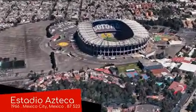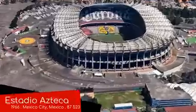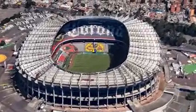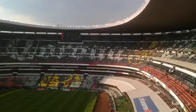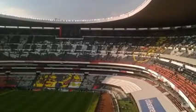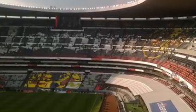Estadio Azteca. Despite not being state of the art, with a bare concrete exterior straight out of the 60s, this stadium was basically an automatic choice as a host this year. For one, it's in the capital city. It's also huge, and it's hosted the World Cup final twice.